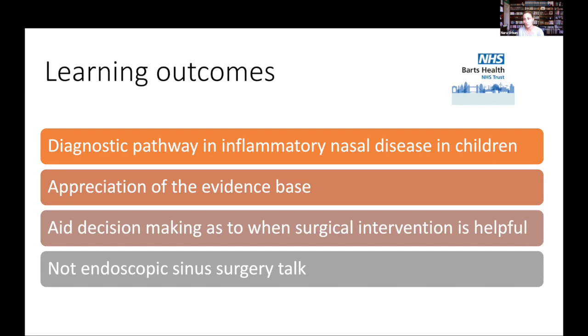I'm just going to rephrase the previous question I asked. That was my fault. Do you perform FESS for children who have suffered complications of acute rhinosinusitis? Oh, I see. Sorry. I thought it was AR as well. Okay.